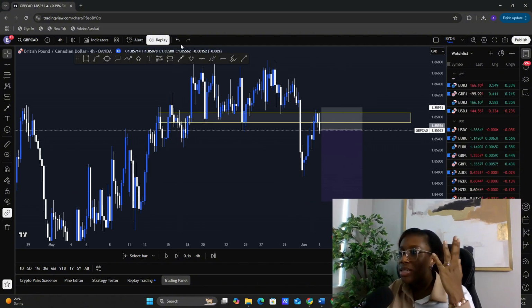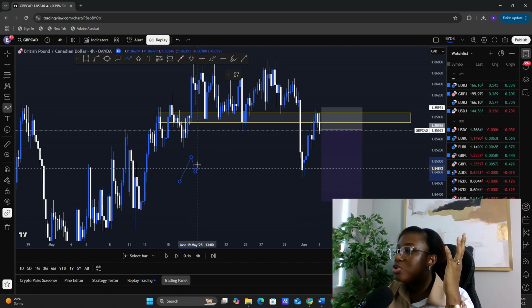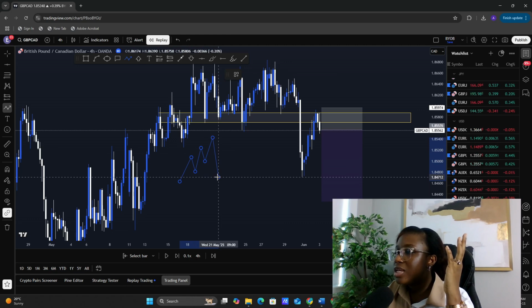That's the mindset around this trade idea. So this is what I mean. You have an uptrend, and then price breaks structure. This is the first leg, and then you wait for a retest to get into the second leg.